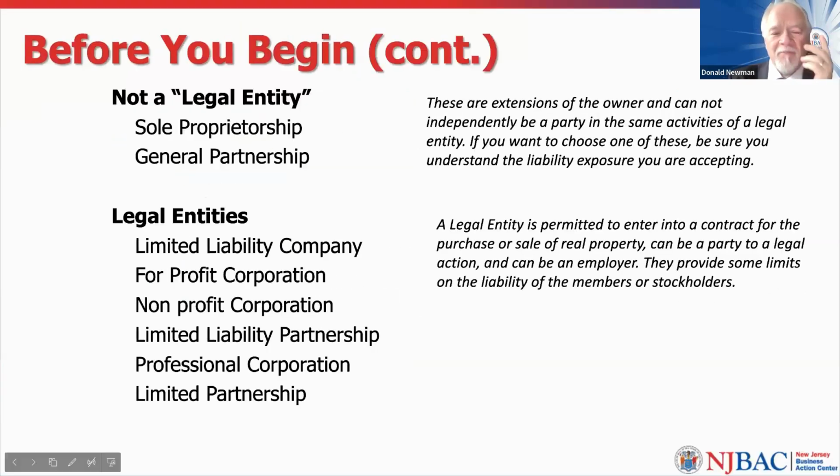But I do want to give you a little bit of background on what they are. So what we call a non-legal entity is an extension of the ownership of an individual that owns a business. So you're doing business as yourself. And the non-legal entities are sole proprietorships and general partnerships. So they are an acceptable way to do business legally.